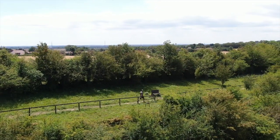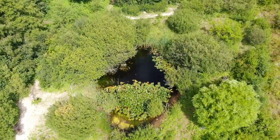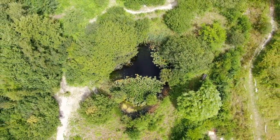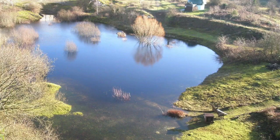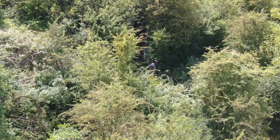So I've climbed up to the top now, and down there is the pond. Because it's summer, everything's so green, so overgrown. But that was filled up with water, absolutely massively. And there's some pictures on Monkton's Nature Reserve Facebook page of the differences in that pond throughout the seasons. It really changes.